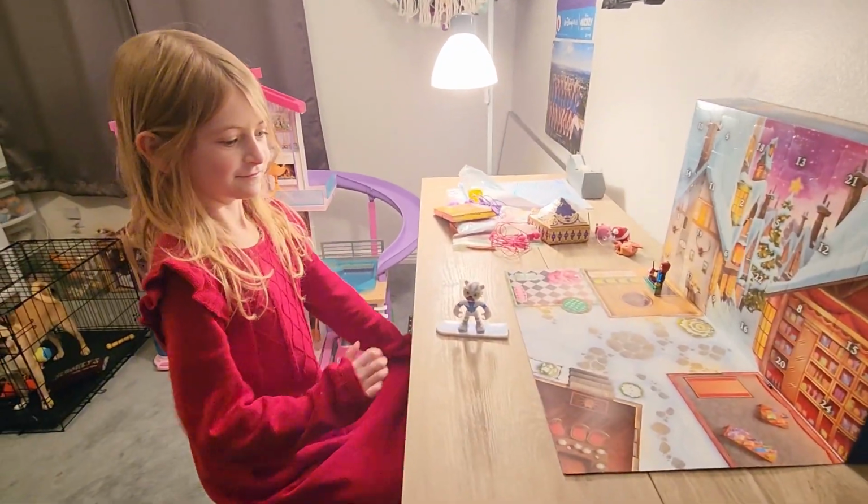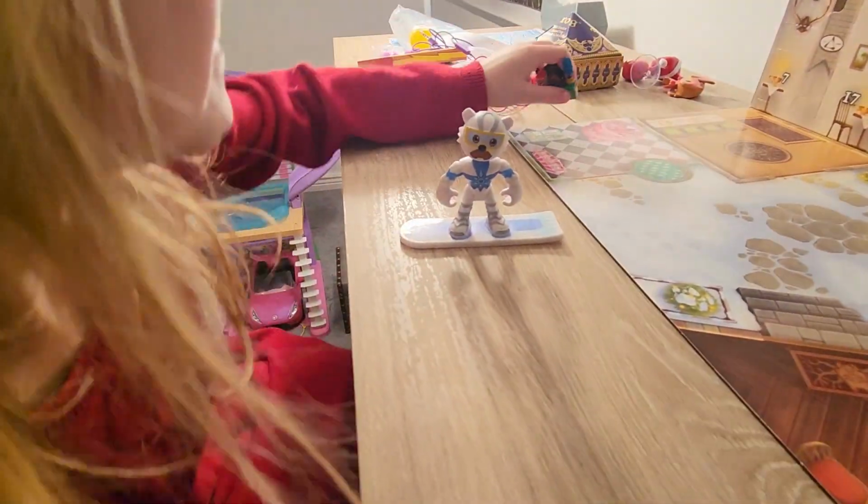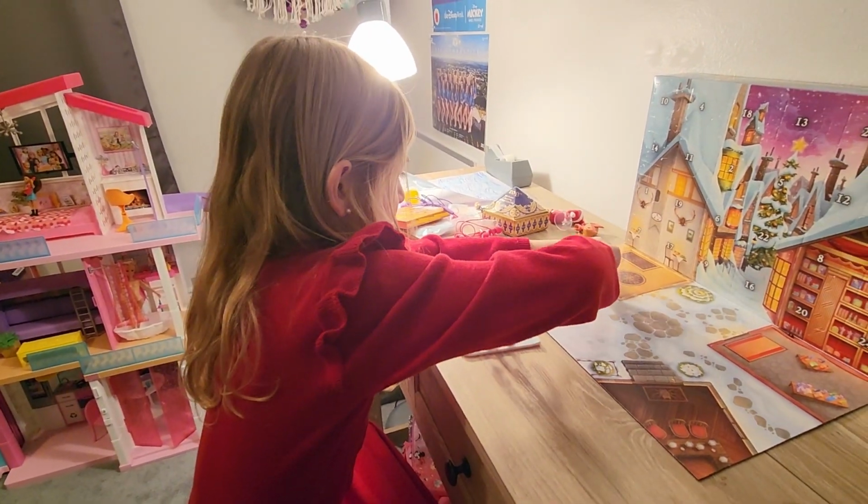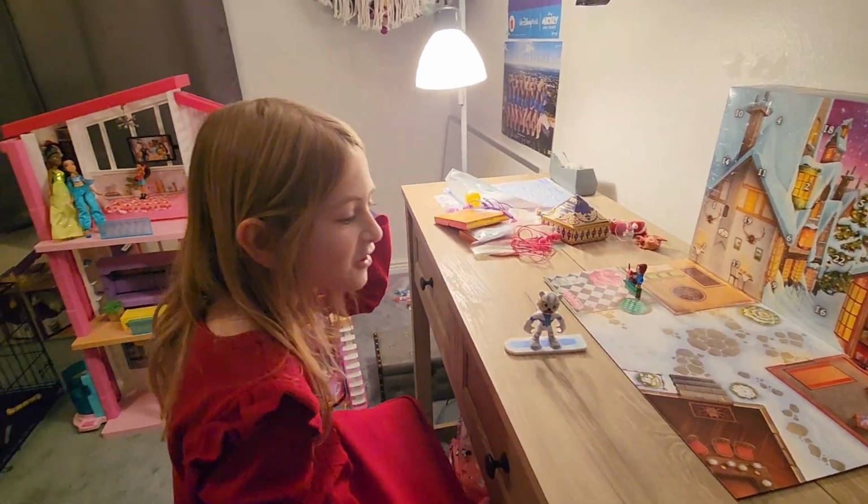Who do we have here? We have your PJ Masks Ice Cub, yep. No, it's Ice Cub. I'm pretty sure it's Ice Cub, because he's supposed to be like a bear cub. Oh, yeah, he's Ice Cub.